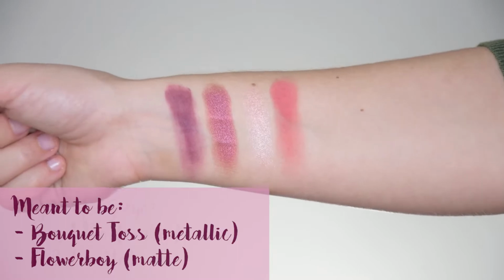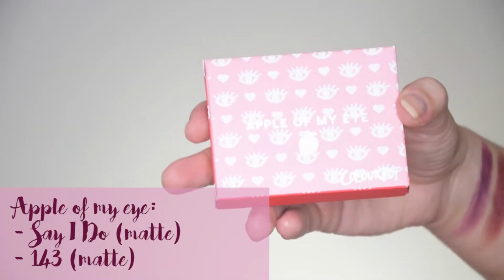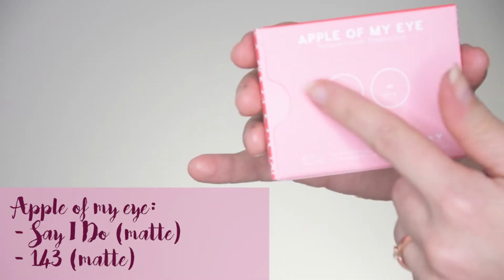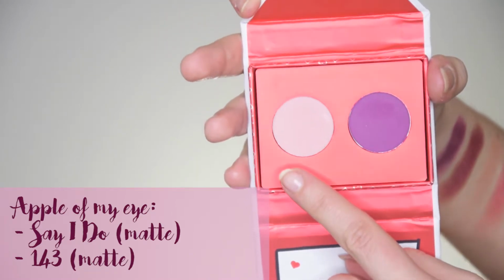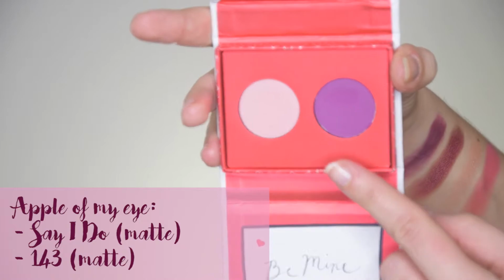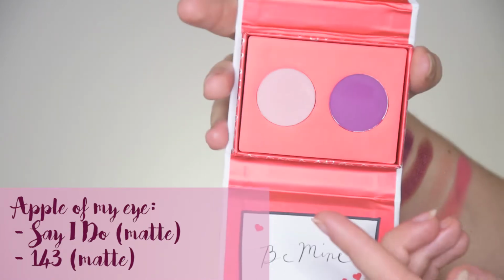And the last duo I have is called Apple of My Eye, and it has these cute eyes on the packaging. Again, the shades in the back. And this one contains 2 matte shades. This one is Say I Do, and it is a baby pink. And this one is 143, which is a nice orchid type color.